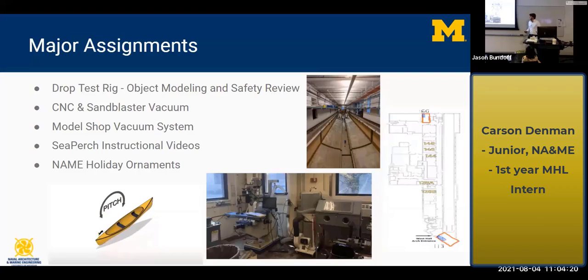I've also been involved in repurposing and overhauling our vacuum systems in both the model shop and our machining shop. You can see at the bottom here a final picture of the vacuum in the middle there, connected to our sandblaster machine and our 3-axis CNC Supra. So the vacuum is very important to make sure that any dust gets cleaned up. We don't have any static electricity buildup on the Supra, and overall the model shop and the machine shop stay clean.